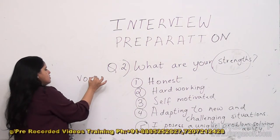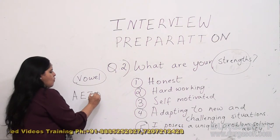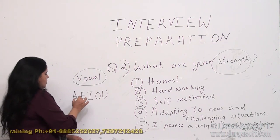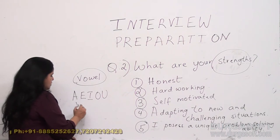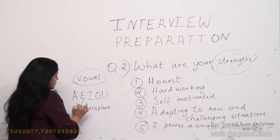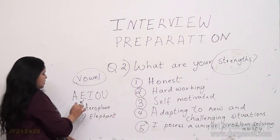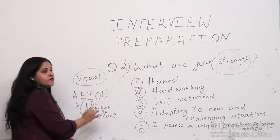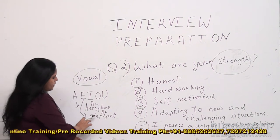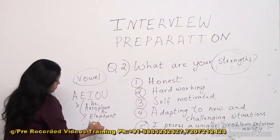So when H is silent, there's a vowel sound involved. What are the vowels? A, E, I, O, U. Okay? Whenever these alphabets are involved, for example, A as in aeroplane, E as in elephant, let's just stick to 2 examples. An aeroplane, an elephant. An aeroplane, an elephant. A desk.